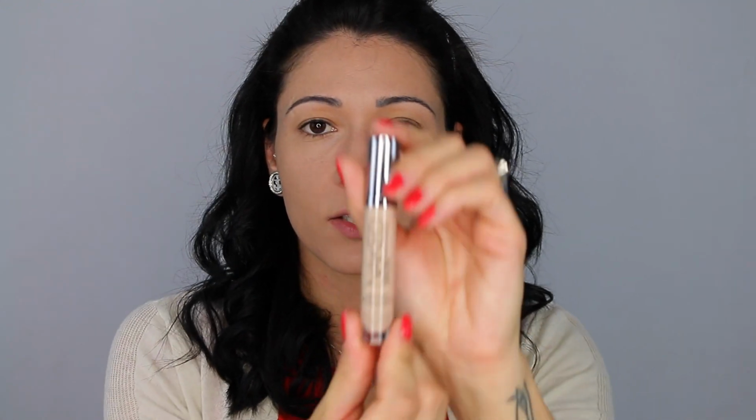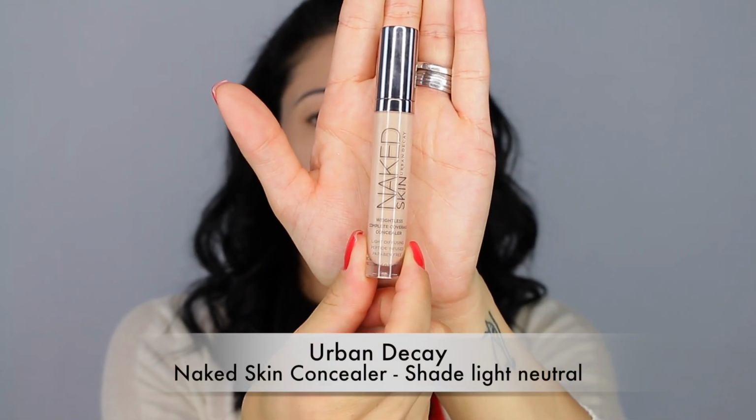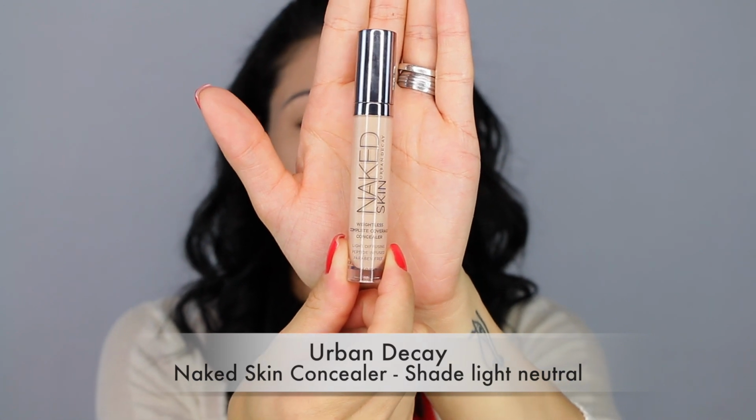And then once you finish with the spot concealing, we're gonna apply concealer on the under eye so we can set everything all together. So we will set the entire face, the areas where we spot concealed, and the under eye area. For my concealer today, I'm going to be using my trusty Naked Skin Concealer by Urban Decay, in the shade Light Neutral.